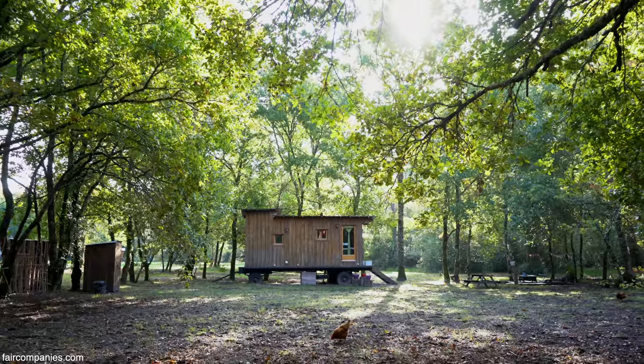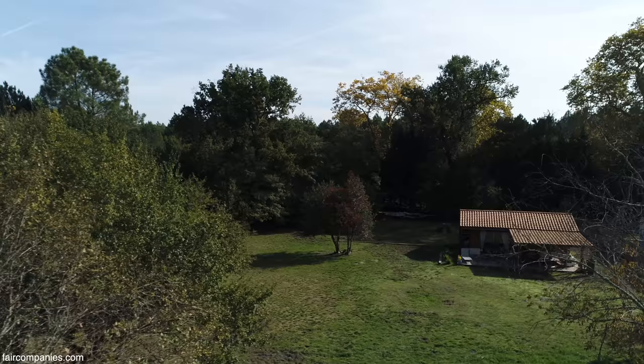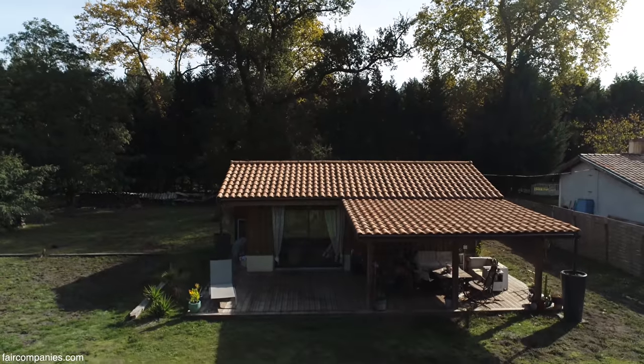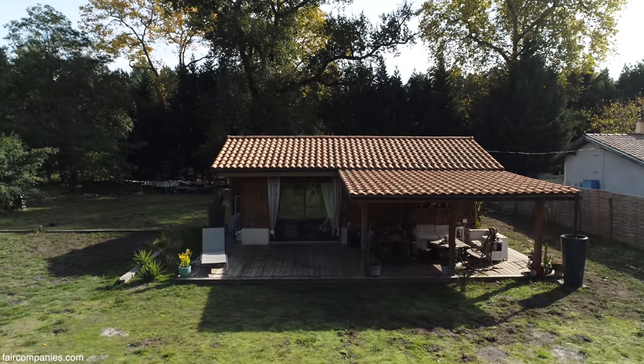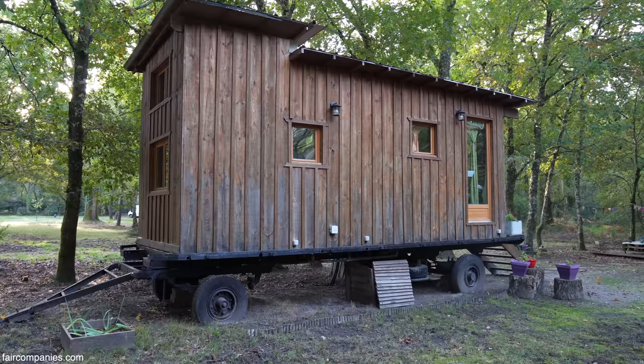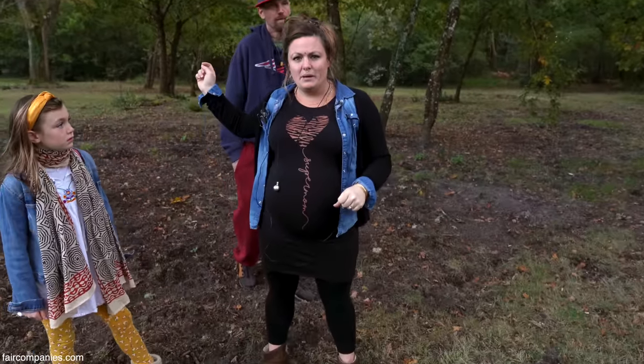So after this one, we rebuilt the little one to have more space. Yep. So we just came from 18 meters square to 43 meters square. So this is a palace. And we decided to rent this one. Then we are on a Compostelle path.